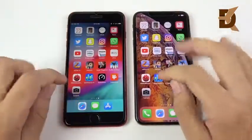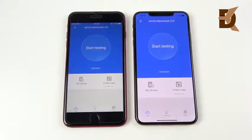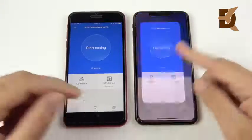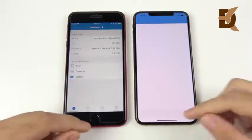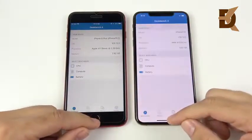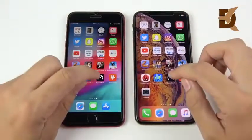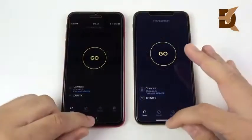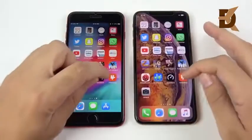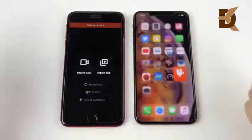Let's go into the Antutu benchmark, 3, 2, 1 and see which one gets there first. Again, you've seen it right there, the iPhone XS Max. Let's go to Geekbench. And you can see that was the iPhone 8 Plus. And again, some apps need to be optimized for these new devices. So, let's go into speed test. And you can see even. And let's go into the next one, Video Shop, 3, 2, 1. And you can see, I think it was slightly to the XS Max.